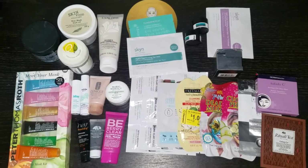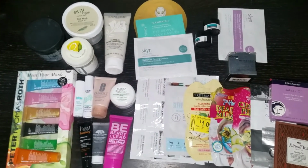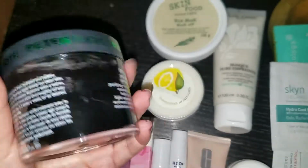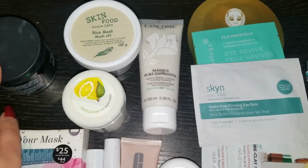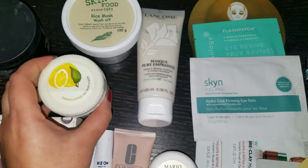Up next, I have my mask collection, and I have a total of 33 items. I have an assortment of just regular masks, and this is the one that I have currently in rotation. This is the Peter Thomas Roth Purifying Black Mask. I also have some Skin Food that I want to try as soon as I'm done with this one. I've heard really good things about this brand.